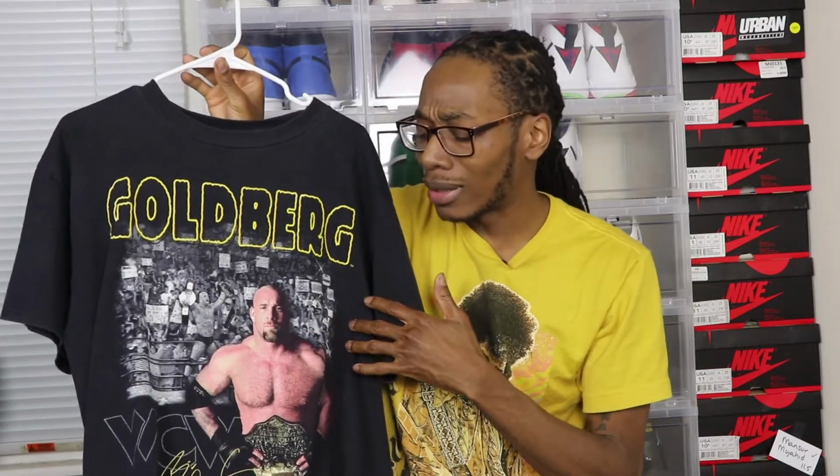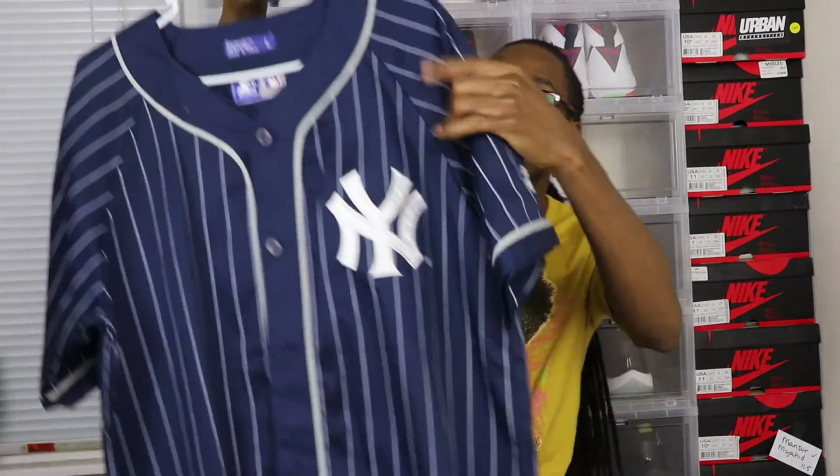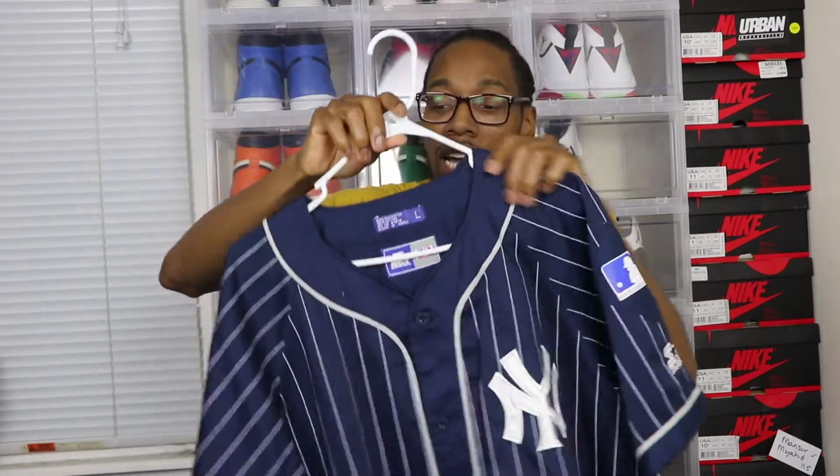But the main reason I say it's one of my least favorite tees is because I've actually met Bill Goldberg in person before, and he wasn't a really personable guy. So that made me not like this, because when I buy things, I like to like what it's about. And with him actually being on here, it made me dislike this tee. But I'm not gonna sell it or not wear it because of him. I'm gonna still rock it, but I wear it the least of all my tees because of who it represents, and that's that.